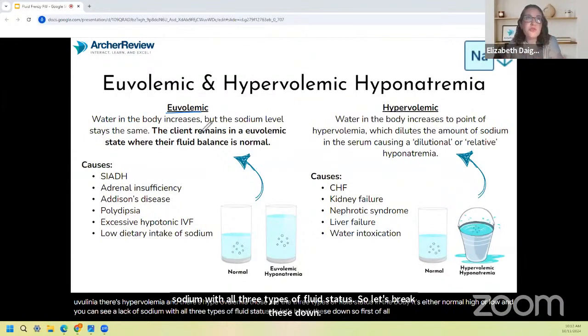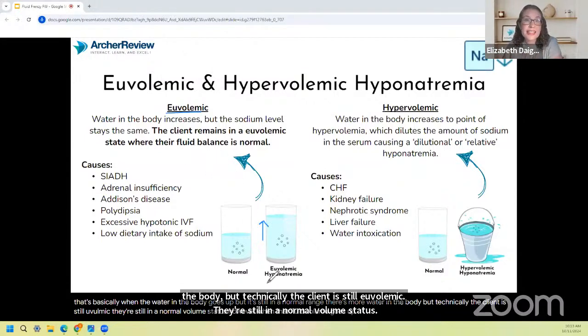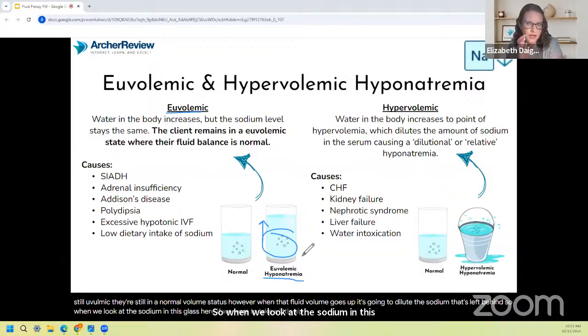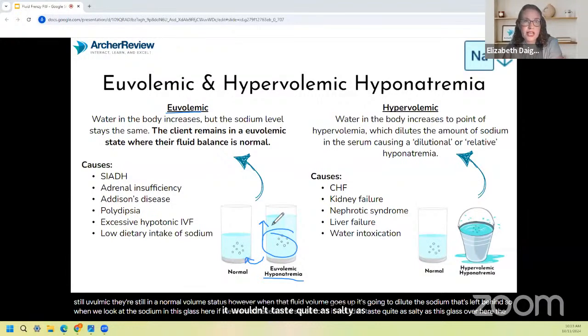So first of all, we have euvolemic hyponatremia. That's basically when the water in the body goes up, but it's still in a normal range. There's more water in the body, but technically the client is still euvolemic. They're still in a normal volume status. However, when that fluid volume goes up, it's going to dilute the sodium that's left behind. So when we look at the sodium in this glass here, if we were to take a little sip out of it, it wouldn't taste quite as salty as this glass over here. The increased water is diluting the sodium. It's decreasing the total sodium in the body.